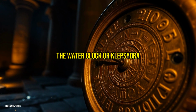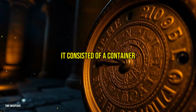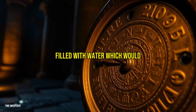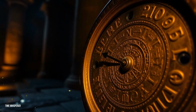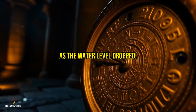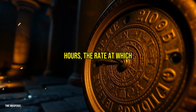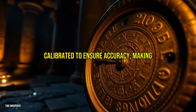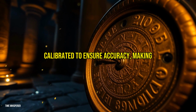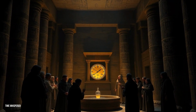The water clock, or clepsydra, was a simple yet brilliant invention. It consisted of a container filled with water which would slowly drain through a small hole at the bottom. As the water level dropped, markings on the inside of the container indicated the passing hours. The rate at which the water flowed was carefully calibrated to ensure accuracy, making it one of the earliest examples of a consistent timekeeping device.